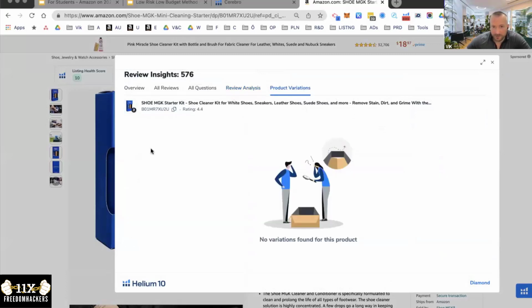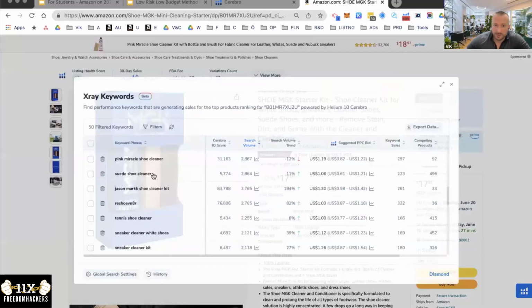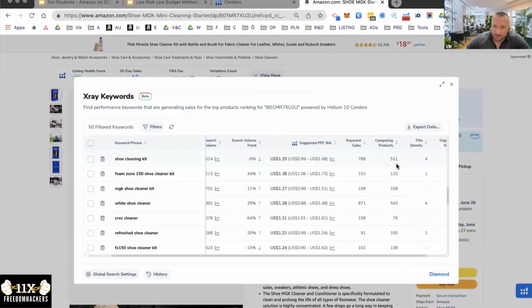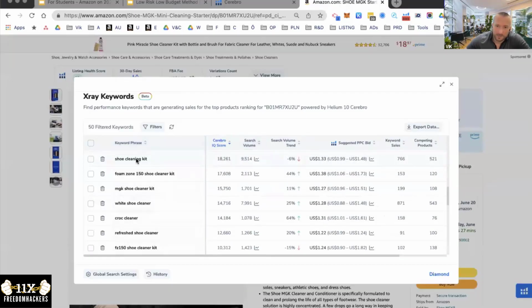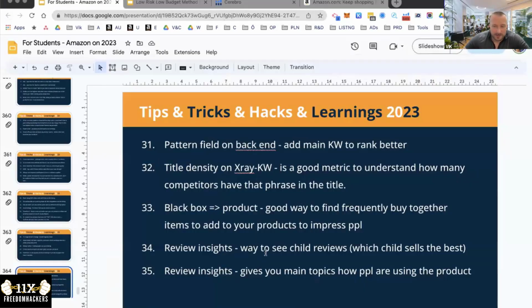Now, if you have variations, you can see here which product has different ratings. And before I also talked about X-ray keywords: when you're looking at IQ score or other metrics, there's a title density, which shows how many people on the first page have that particular phrase in the main title. If many people use the same keyword in the same title, then it's not so cool. All right. Okay, let's keep going.